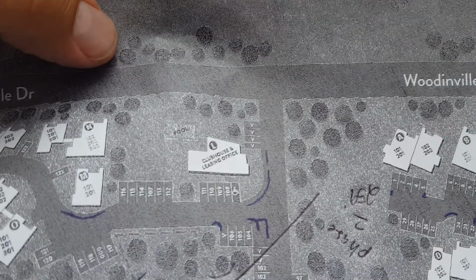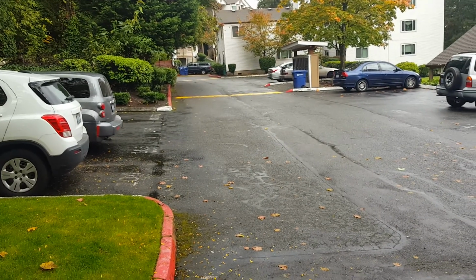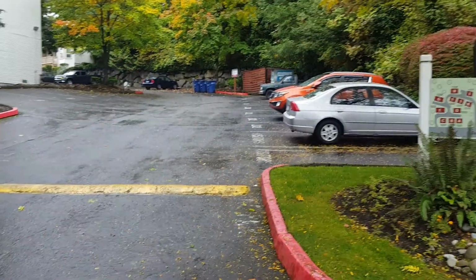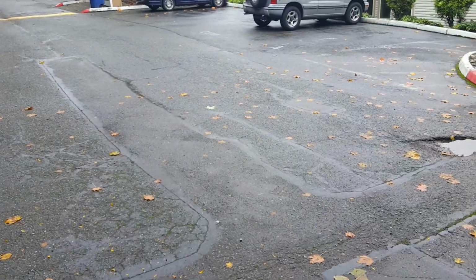So if you're looking at this map, I'm standing right about here where my finger is, near the clubhouse. And you can see I drew a line here that says where phase 1 is and phase 2. So phase 1 is going to be this section off to my right, which is this direction, okay? And then you got phase 2, which goes up the hill and around and out the other entrance, which is going to be right at this Rivercroft community map. That's where phase 2 starts, right on the other side of this yellow speed bump.